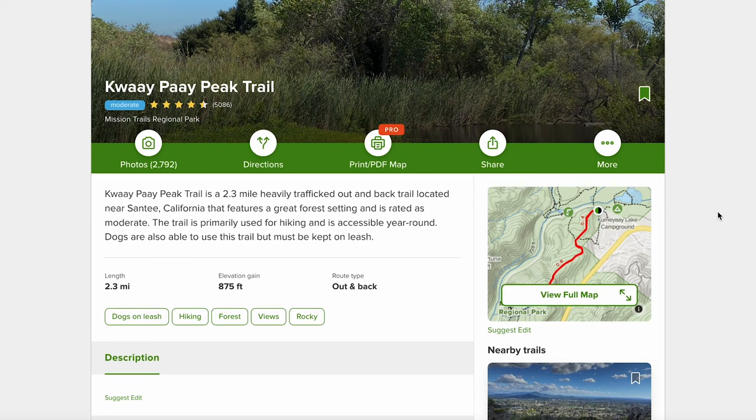Kwaay Paay Peak Trail is a 2.3 mile heavily trafficked out and back trail located near Santee that features a great forest setting and is rated as moderate. Trails primarily for hiking, accessible year round, 2.3 miles, 875 feet elevation, route type is an out and back. I am very discouraged by the amount of people that have said this is such a great hike. I'll get to that in a minute.